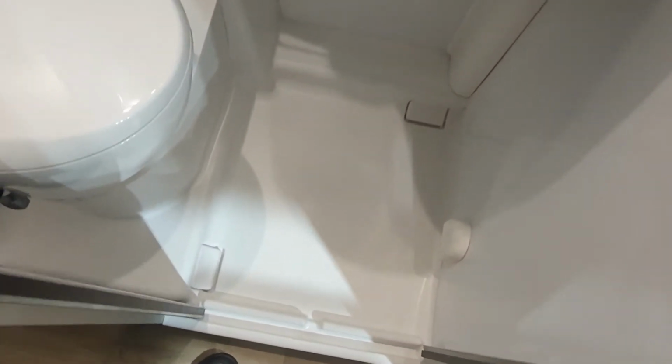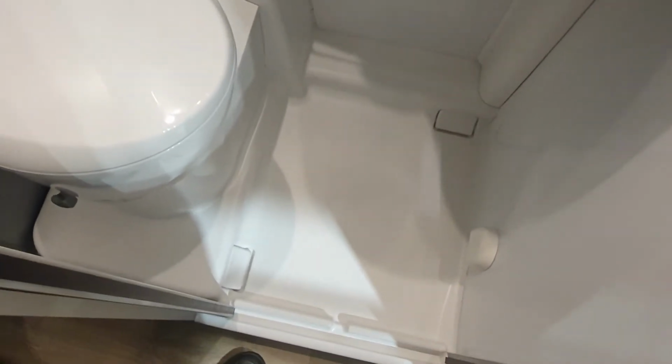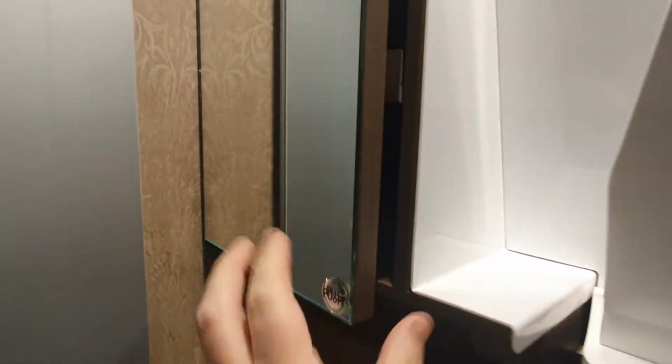Oh, and down there you've got the shower tray with this original water drainage. Very original. I don't know if it's any good or not yet, so I'll have to wait to get the feedback on that, because it's only just been introduced, not just in Laika, but I think it's also in Bürstner vans as well, which is the same owner, the Hymer group.